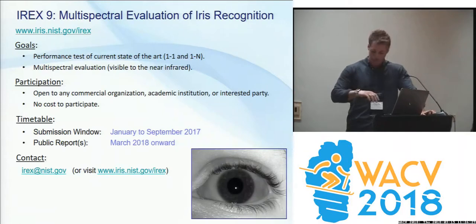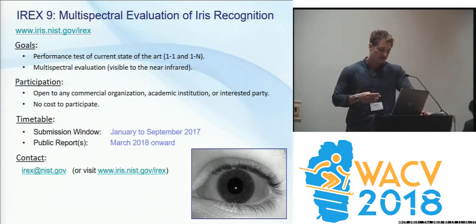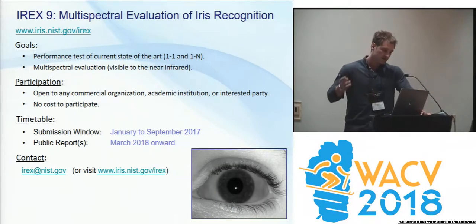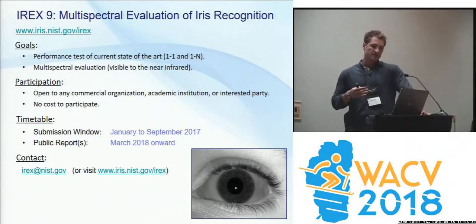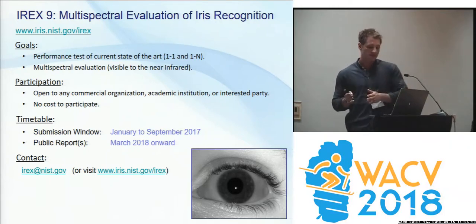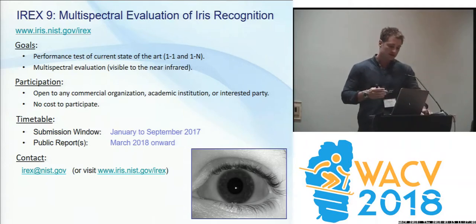So we conduct a lot of evaluations at NIST. And we don't develop the matching algorithms ourselves because we don't have the capability. We just announce the evaluation, we release the API, and then third parties opt to participate. So the evaluation is well underway. The submission window was from January to September of last year. That was a window over which participants were allowed to submit matchers. So it's over now. We're well through our analysis, and we're currently in the process of producing a series of public reports.